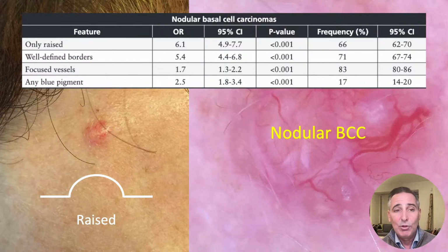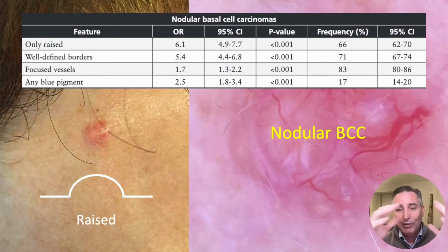And then, of course, it's more typical to have focused vessels. The odds ratio is a little bit lower because you can also see focused branched vessels in a high-risk subtype, but it won't have the well-defined borders or the typically raised topography. And blue pigment was actually more common in nodular BCCs.